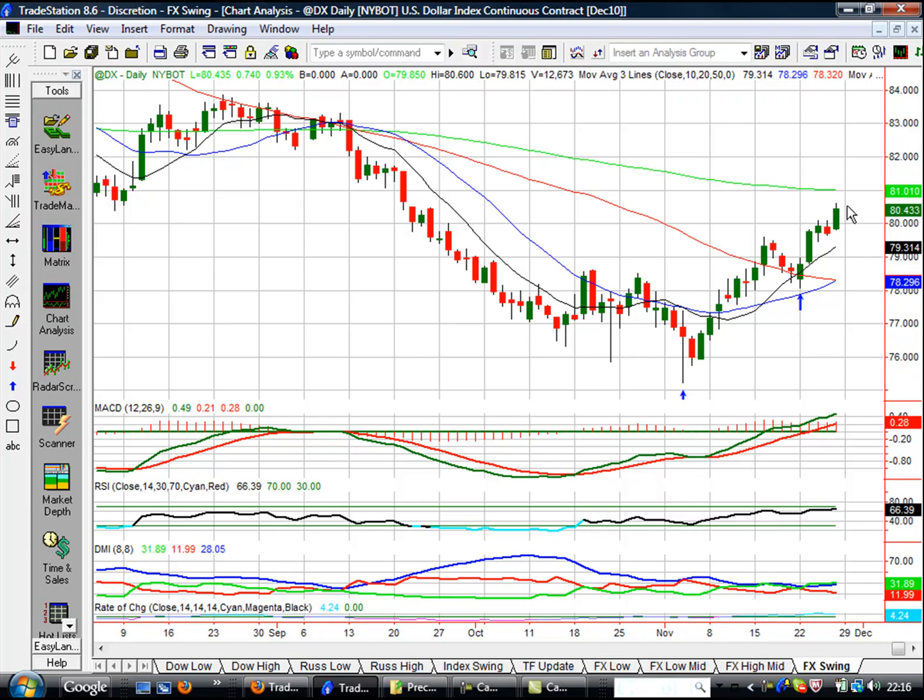Daily chart is uptrending, monthly chart is looking bullish, weekly chart is at a key resistance level. We just need to see what happens and how it tests that.